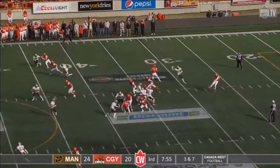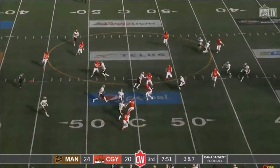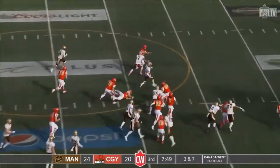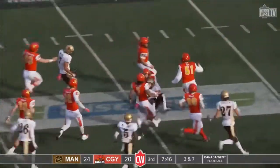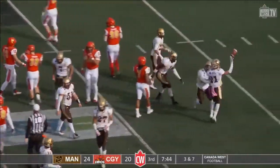DeFonte punts it to the near side, gets away a decent punt, holds up at the 50-yard line, taken by one of the short backs, and this one could go. Number 21, the up back, Shea Weeks taking it. There's a flag down at the 50. This is going to be a no yards play, again, on a short punt.